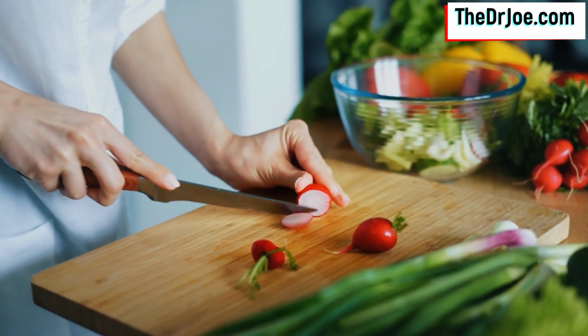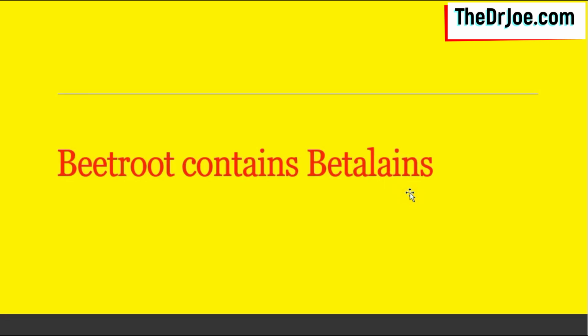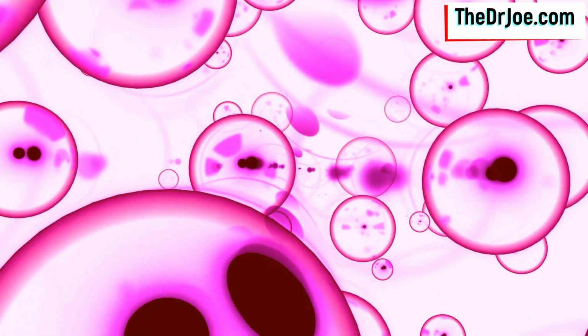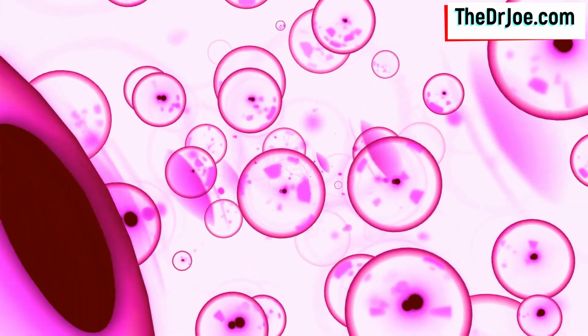Let's move on to pink food number 3, and that would be beetroot. Okay, beetroot. And what's the deal with beetroot? Well, beetroot contains betalains. And how do betalains in beetroot help in breast cancer prevention? Well, 3 possible mechanisms. The first one is that betalains from the beetroot decrease cell proliferation. Now, like I said before, the bedrock of breast cancer development is that cells divide uncontrollably.